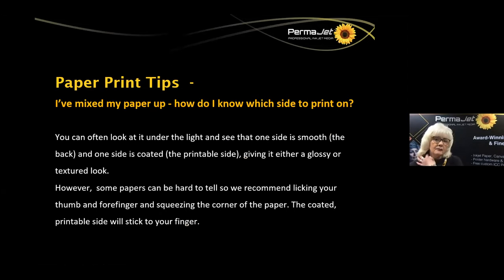Okay, now on the paper print tips, one query we always get is, I've mixed all my paper up. Now this is obviously in a test pack. How do I know which side to print on? Very easily solved. If you look at it under the light and see that one side is smooth, that will be the back. And the other side is the coated side, which is the printable side, giving it either a glossy or textured look.